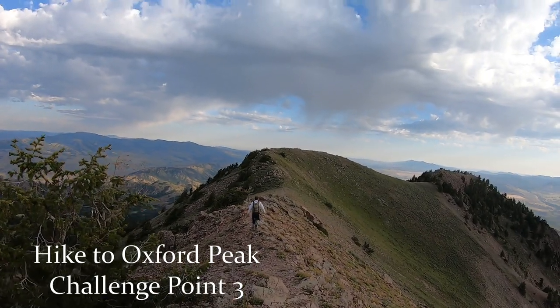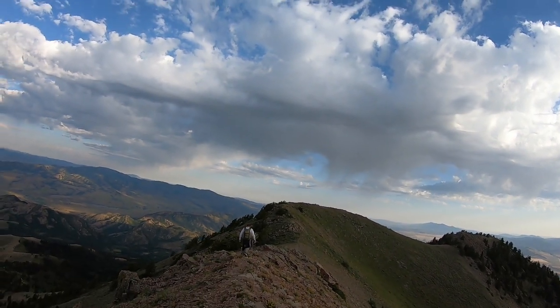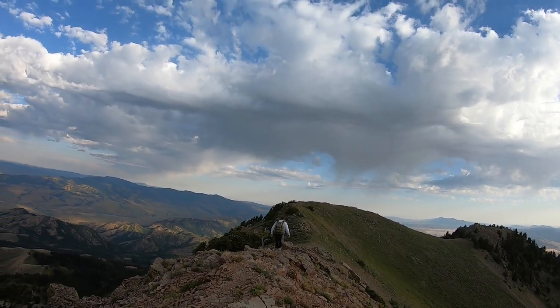Just beginning our hike over to Oxford Peak. And believe it or not, we actually have some raindrops. It's not gonna do much of anything, but raindrops nonetheless.